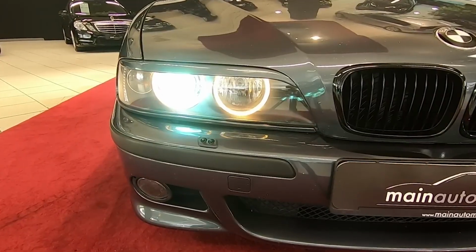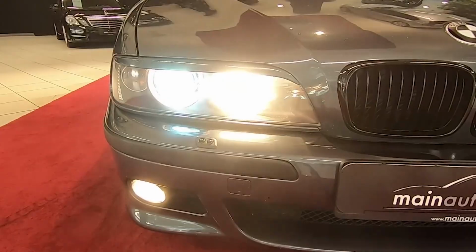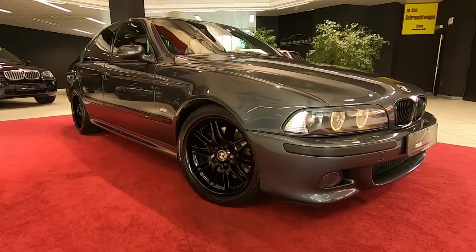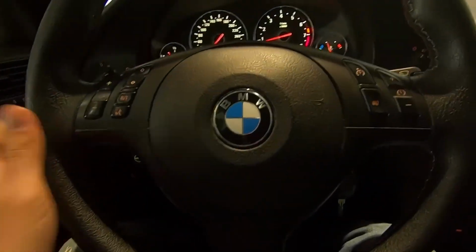The key is documentation. Service records are everything with these cars. A high mileage car with complete records is worth more than a low mileage car with no history.